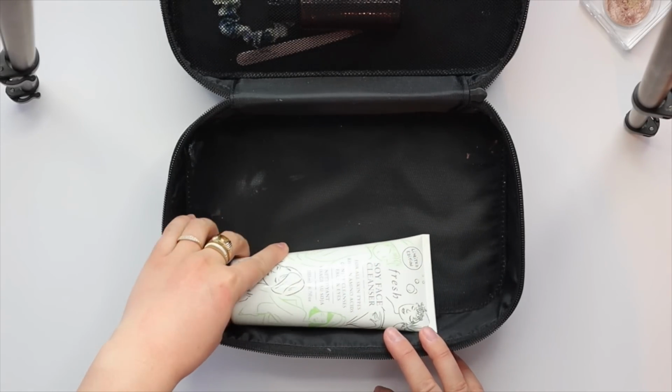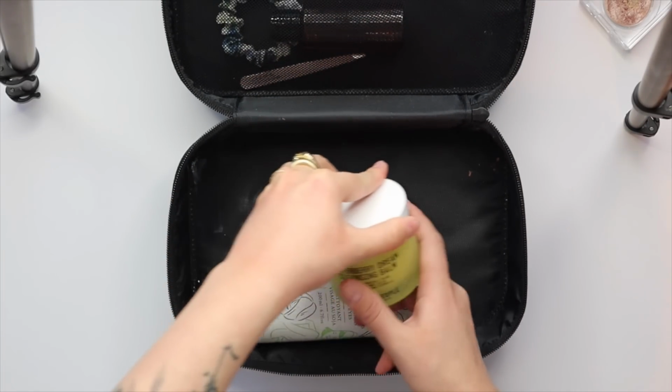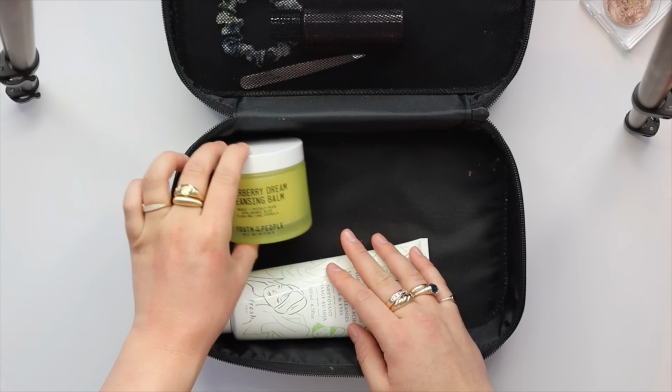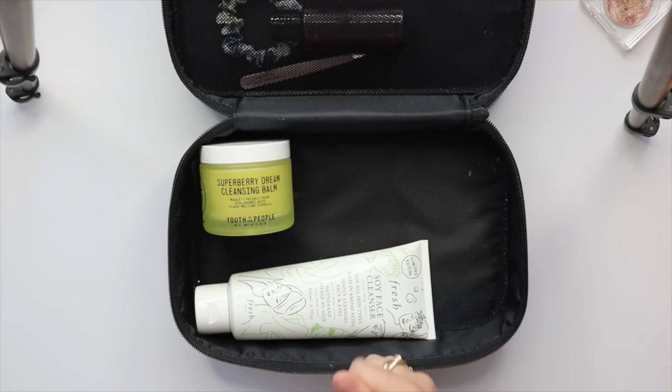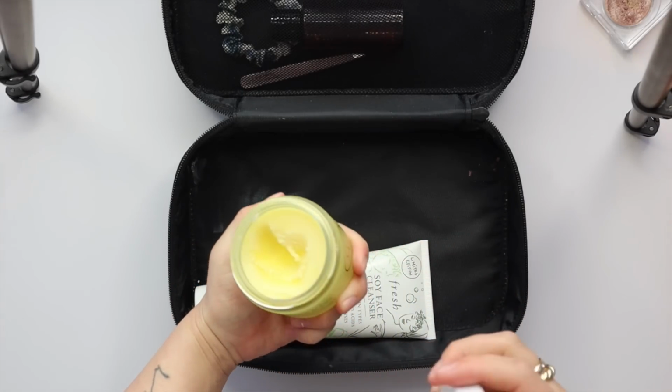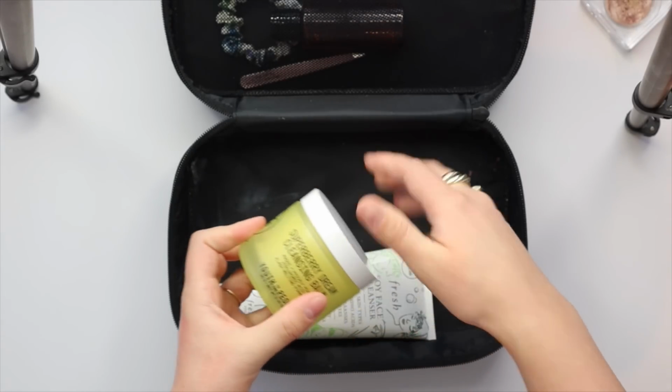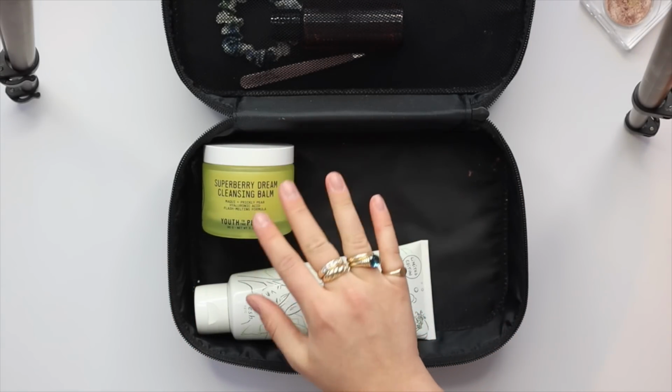So I'm taking my Fresh Soy Face Cleanser. This is the cleansing balm I've been using. It's the Youth to the People Super Berry Dream Cleansing Balm. It kind of has an interesting texture. It reminds me of like a floury paste, but then it melts really nicely. It doesn't clump up like other cleansing balms, which I do enjoy.